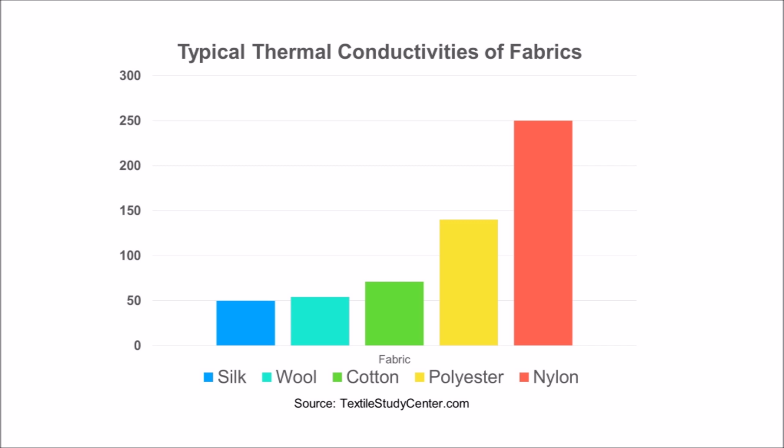So what that means is polyester, now this would probably be pure polyester, is about double the thermal conductivity of cotton and almost 3 times the thermal conductivity of wool. So both wool and cotton are fairly similar. Wool has a little lower thermal conductivity even than cotton. By the way, silk is right about equal with wool, okay?